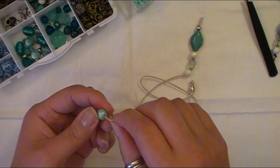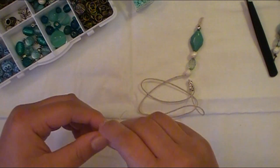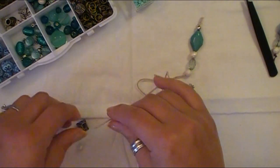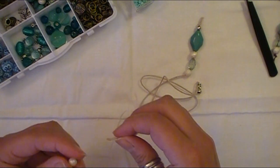So I'm just going to simply bead this in through as well. And then pull that through. And the tweezers work really great if you ever get it caught in the hole or something like that. And I like these because these beads are so cute and they have such nice wide holes.